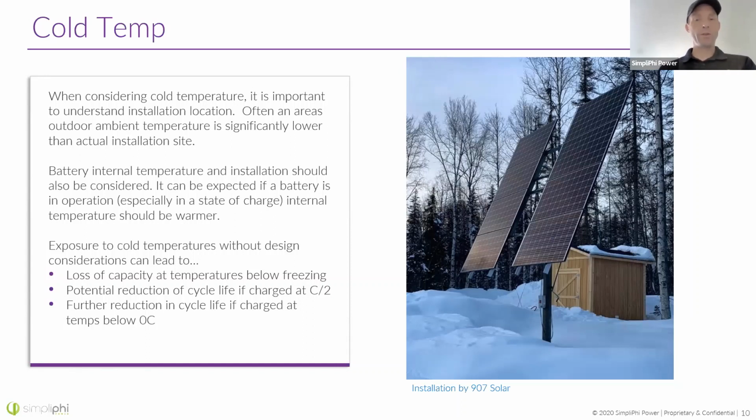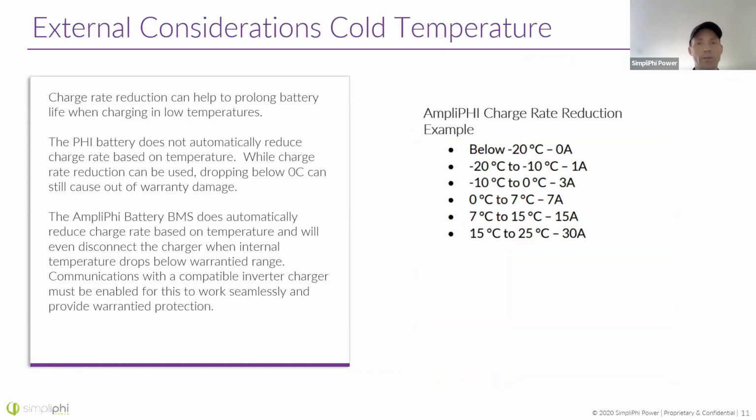But it is important when you're in cold environments to try to keep the batteries warm. And if it's as simple as installing in an outbuilding, like is shown in the picture, that can help prevent the large changes in temperature which occur outside overnight, and keep a more stable overall temperature. If the batteries are charged repeatedly in cold temperature environments and exceeding the range that was shown, it can damage the batteries and reduce the overall cycle life. So to get the most out of your batteries and the longest duration of use, you'll want to make sure that you're installing them in appropriate environments, keeping them warm if possible, and also, as we're going to talk about later, avoiding over temperature.